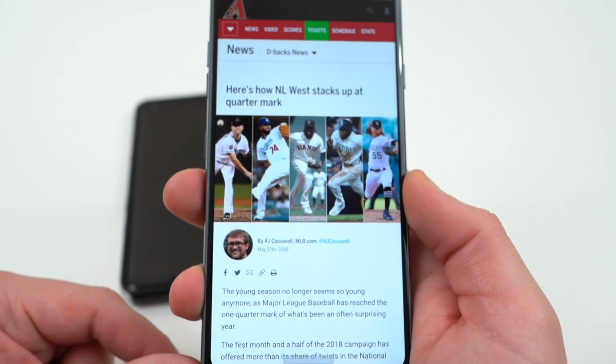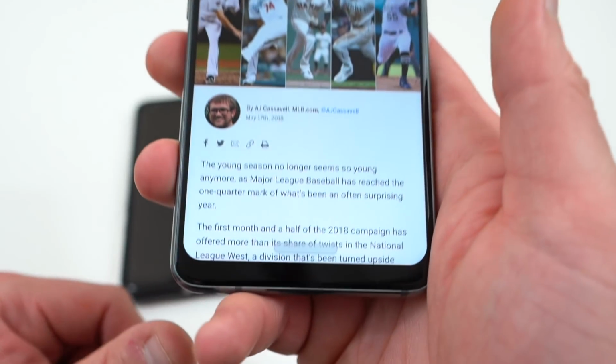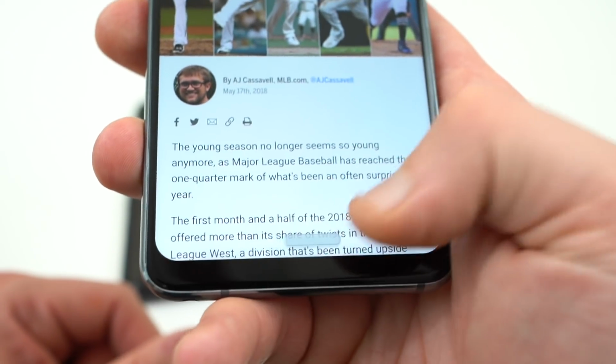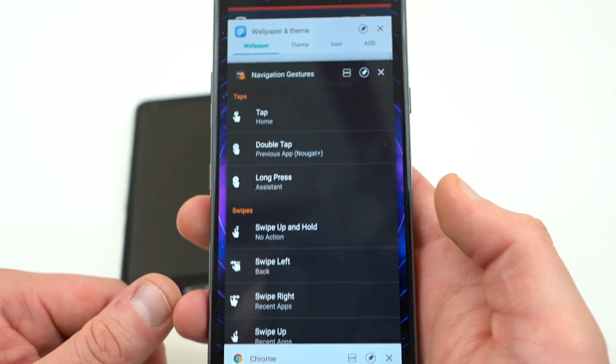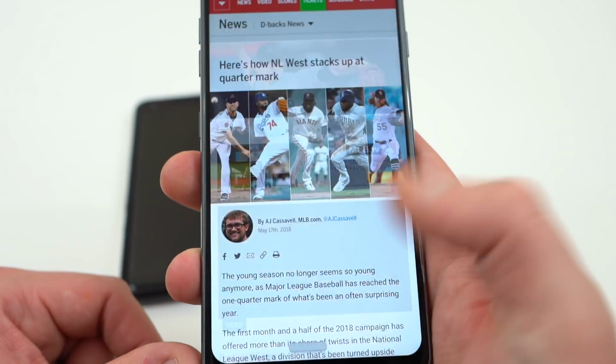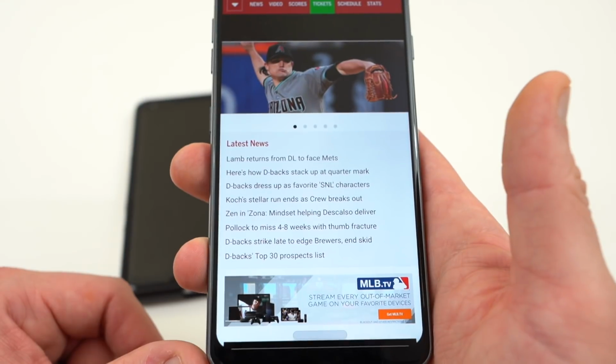If we go into an app like Google Chrome, you'll notice I still have only the pill-shaped button right there at the bottom. I can easily still swipe to the right to get into my recent apps list, or I can swipe to the left to go back. So in a web page, I can swipe to the left to go back in the web page altogether.